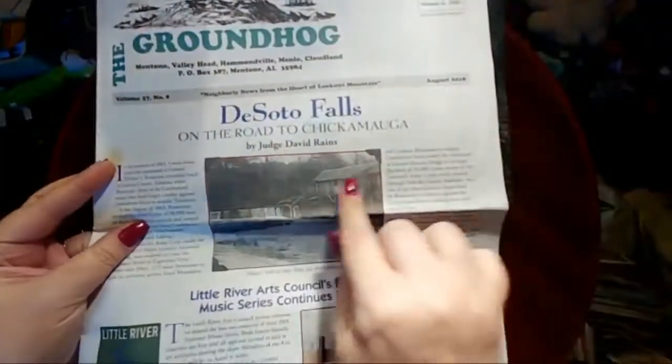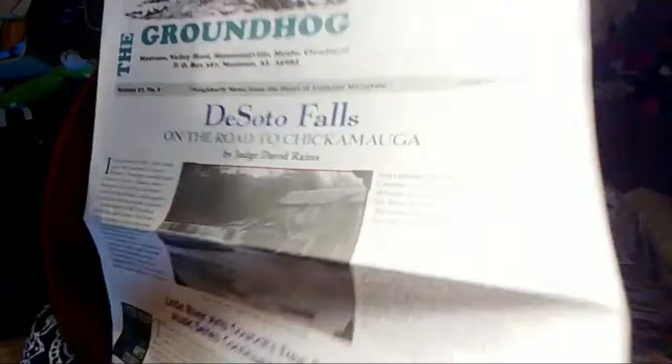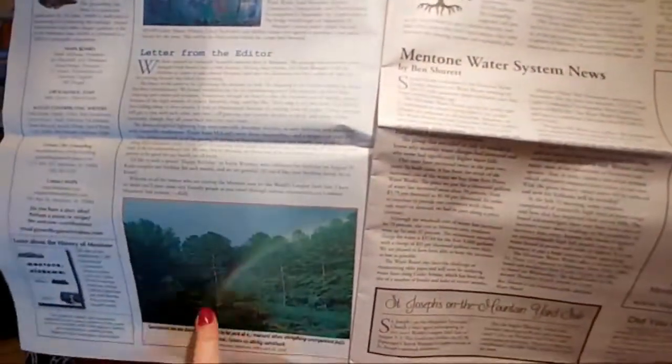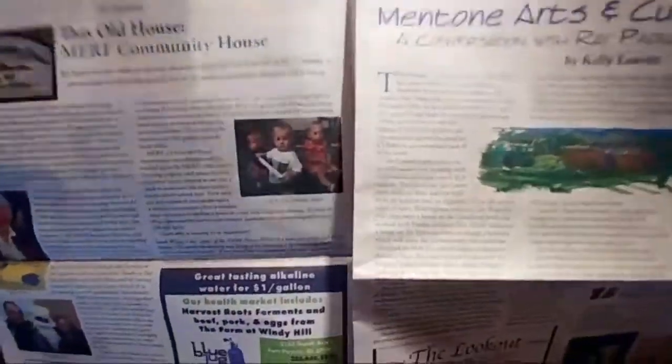So, like here, this picture of this cabin in the woods could be cut out. My camera's low, so I'm having to turn pages this way. That's for Mentone Mountain. But look at this little animal. Ain't he a little groundhog. He's so cute. The rainbow down here. And then you have all this background. You know, you could use this as background paper as well because of the newsprint on it.